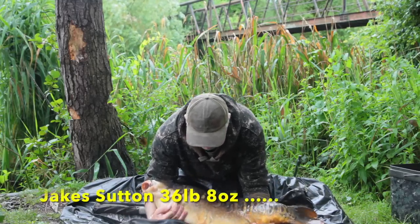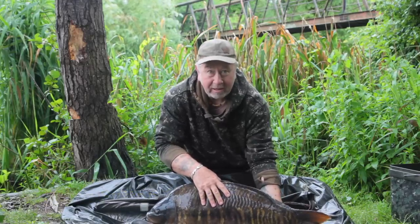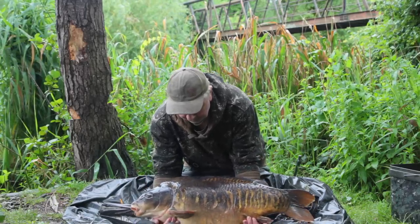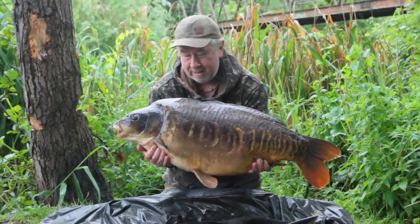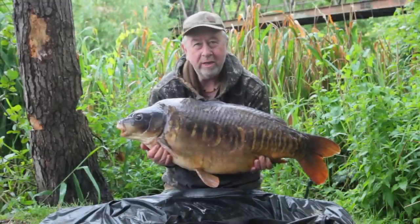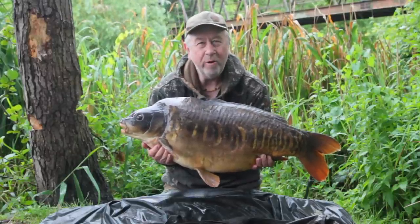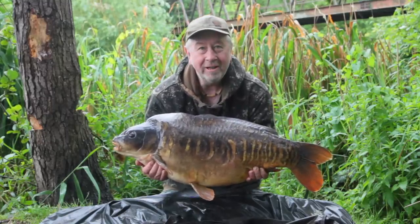Anyway, I don't know what fish this is, but it's obviously a known one. It's absolutely gorgeous. Just check that out, eh? Look at them scales. What an absolute peach of a fish. That'd do, wouldn't it? It's a wet and windy night, big puddle under my bedchair. But that made it all worthwhile. Absolutely gorgeous. Wow. Good lake this, isn't it?